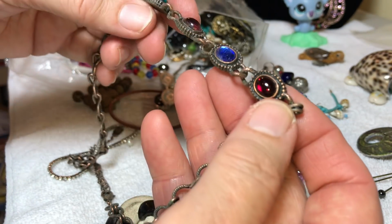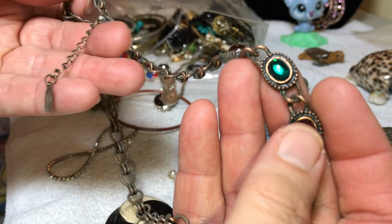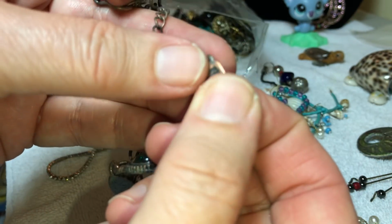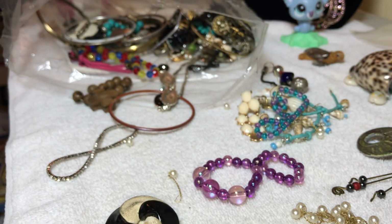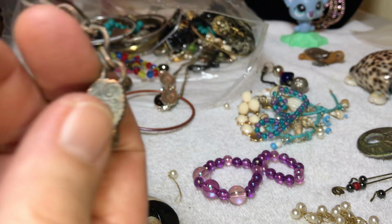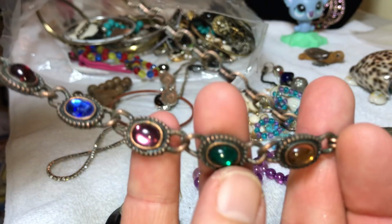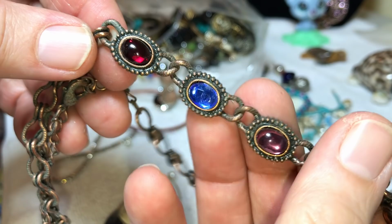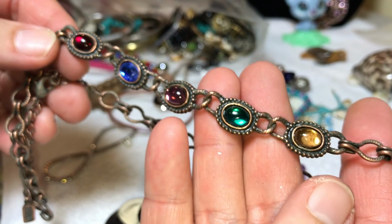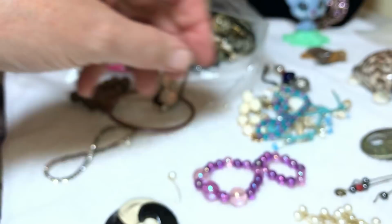Here's a copper toned glass, let me see what it says. 1928. So 1928 made it. It's got some corrosion on it. Probably could be cleaned because the little glass pieces are in good condition. And I don't think any are missing, so that's kind of cute.